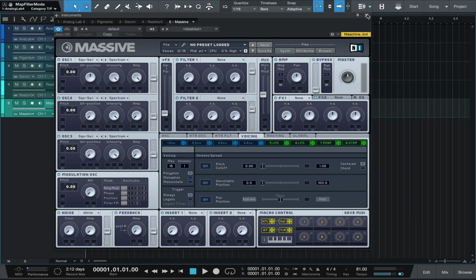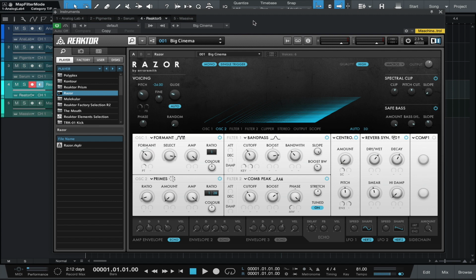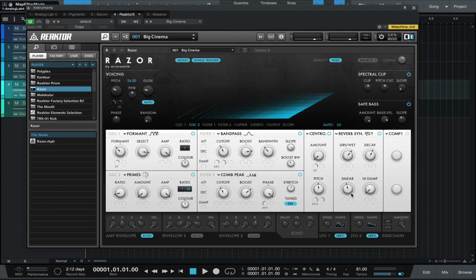Close that. All right, and next up is Reaktor 5. I don't know if they plan on redoing Reaktor 5 just as they have redone Massive for Native Instruments, but Razor is one of my favorite ones. I love the graphic interface, and again, the simplicity of it. Everything is on one page.